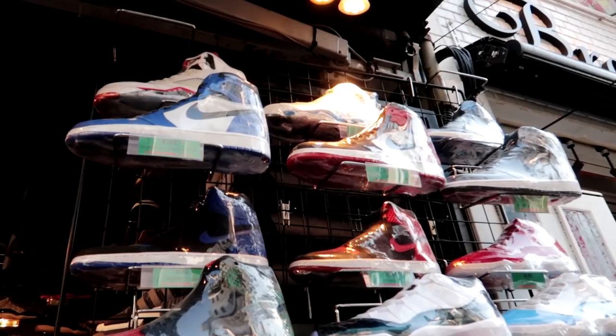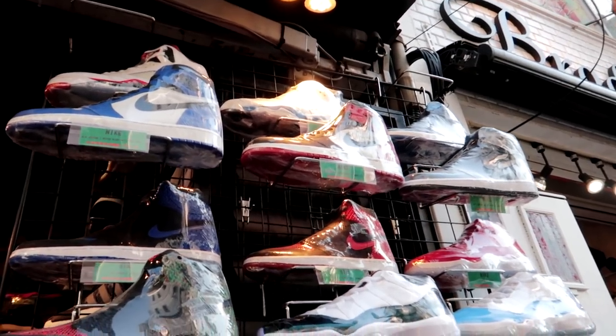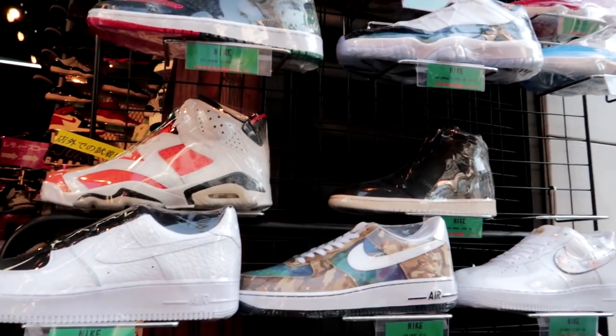Guys, it's crowded, it's packed out here in Amerikamura. Next up, we're gonna check out Size OSAKA, a very, very popular sneaker store. They have a ton of heat here, and it's all wrapped up, so I'll show you guys what they got at the store. Right at the front, they got some Flyknit Breds, they got some 11s, they got some 6s.